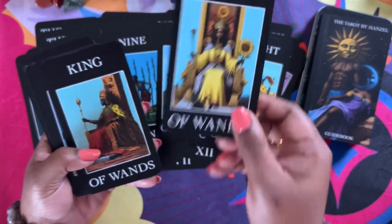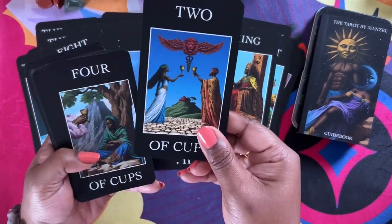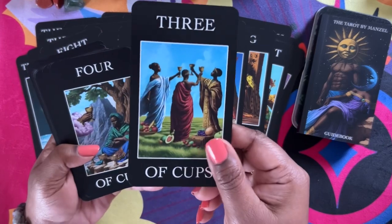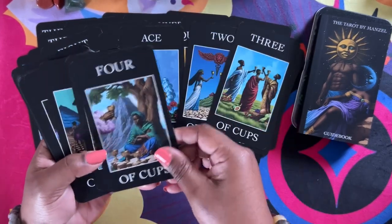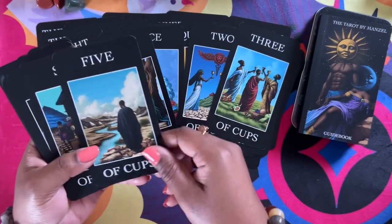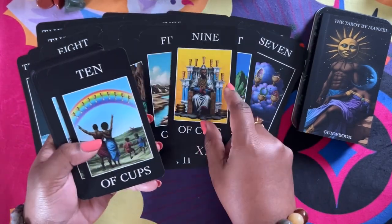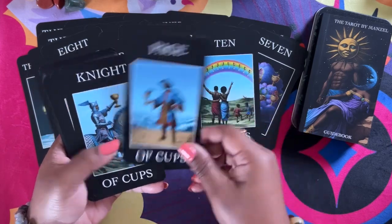Look at that. I love a redrawn RWS. I do. I have two videos where I talked about redrawn RWSs. So obviously, this is something that I like to have in my collection. So I'm looking forward to working with these this summer. And again, this is Tarot by Manzel, a deck I haven't shown in my collection because it's brand new.